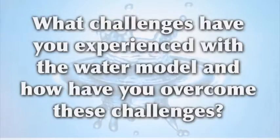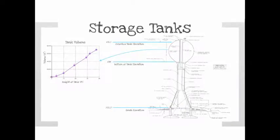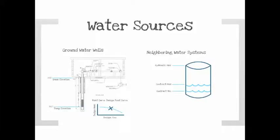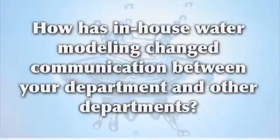What challenges have you experienced with the water model, and how have you overcome these challenges? When you say challenges, there's two aspects. One would be the technical challenges of actually getting the model to work and getting all the aspects in the model represent what we actually have in our system. The controls are very unique in some of the areas, and that's a challenge sometimes to actually put in the model to duplicate the actual controls that we have in the system. And then the interdepartmental coordination to make sure that the right folks are in the room to help make those judgments.